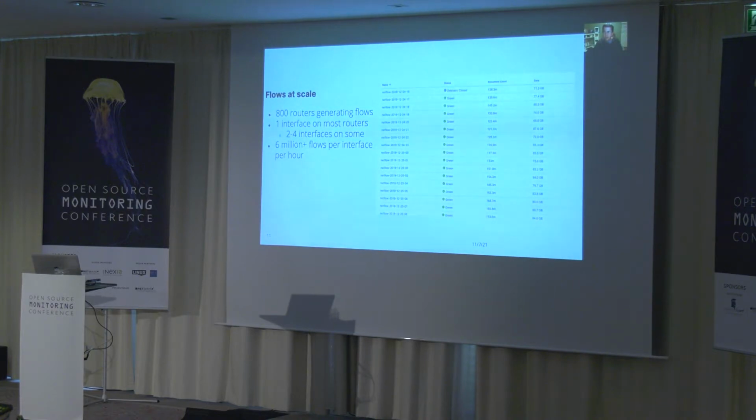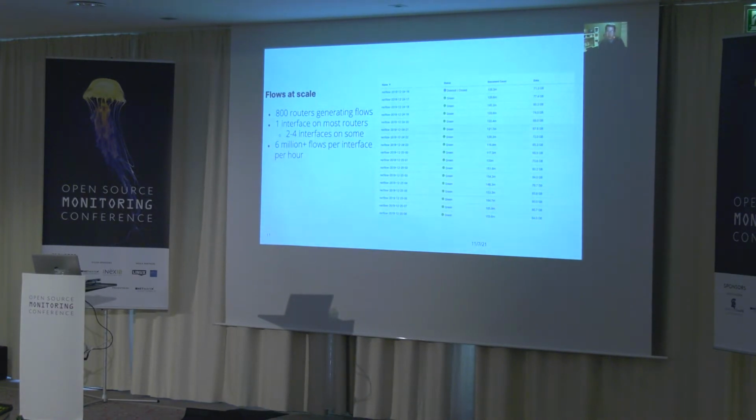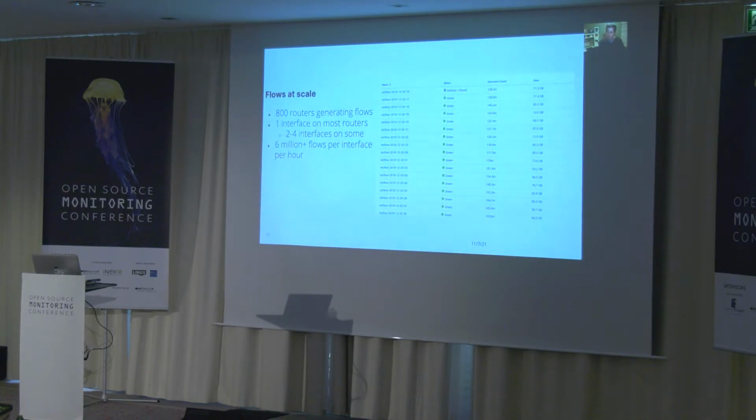Here's what the flow data looks like at scale in this real-world customer environment. These are snapshots that were taken at the end of 2019, right around Christmas time. We had 800 different routers at the time in this company's IT estate exporting flows across their enterprise. Most of them with flow processing enabled only on the internet-facing interface. A few nodes did have multiple interfaces enabled, 2 or 4 interfaces or so, and that bumped the totals a little bit higher. But in the end, this results in an average of about 6 million flows per interface per hour. That's a lot.